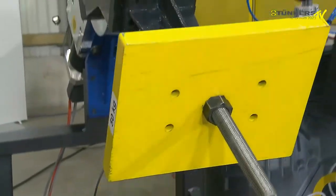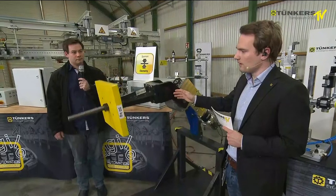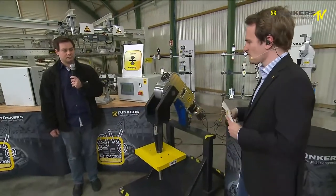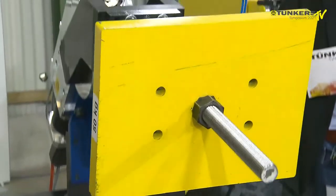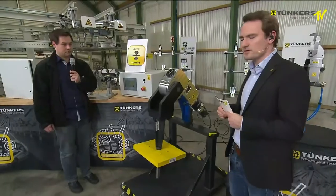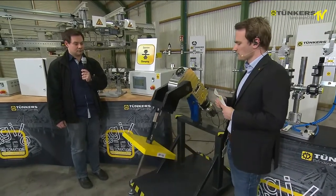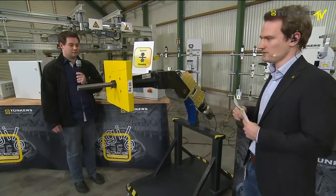We see a very smooth movement, and we see how it accelerates and decelerates when it comes to a stop. There's no jerk, there's no additional forces put into the connecting pieces. It is now running at 30 degrees per second, but we can increase the speed up to 60 degrees per second, and then it's even faster than our pneumatic series.